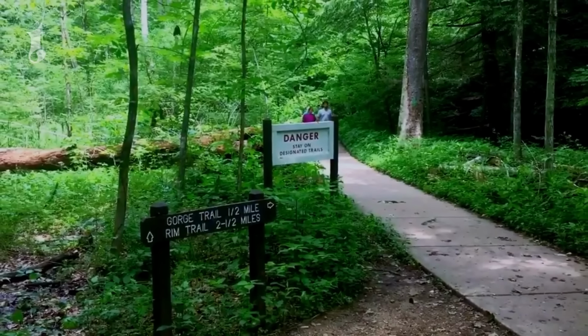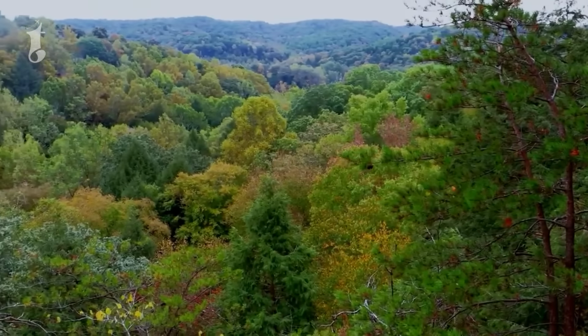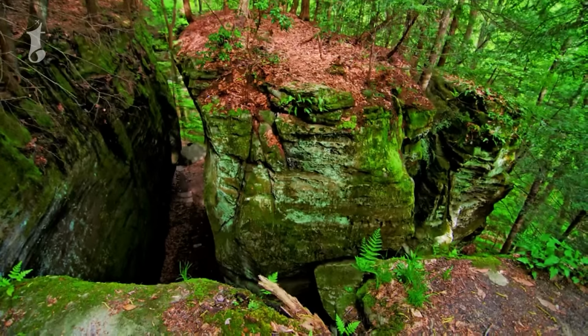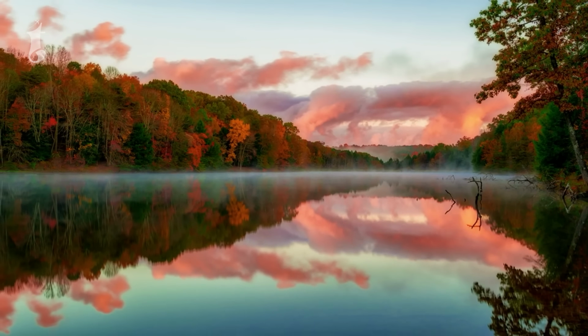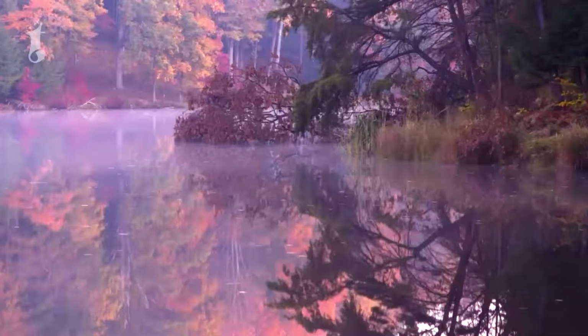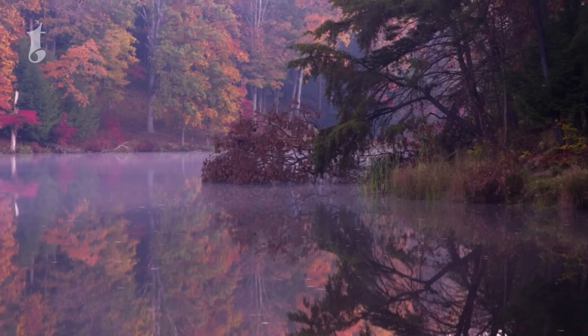But Hocking Hills isn't just about the scenery. It's a place where you can hike, zipline, kayak, or simply sit by the fire and breathe in fresh, pine-scented air. It's especially popular in the fall, when the forest explodes in shades of red, orange, and gold. And if you're lucky enough to visit on a quiet weekday, you might even have an entire trail to yourself.